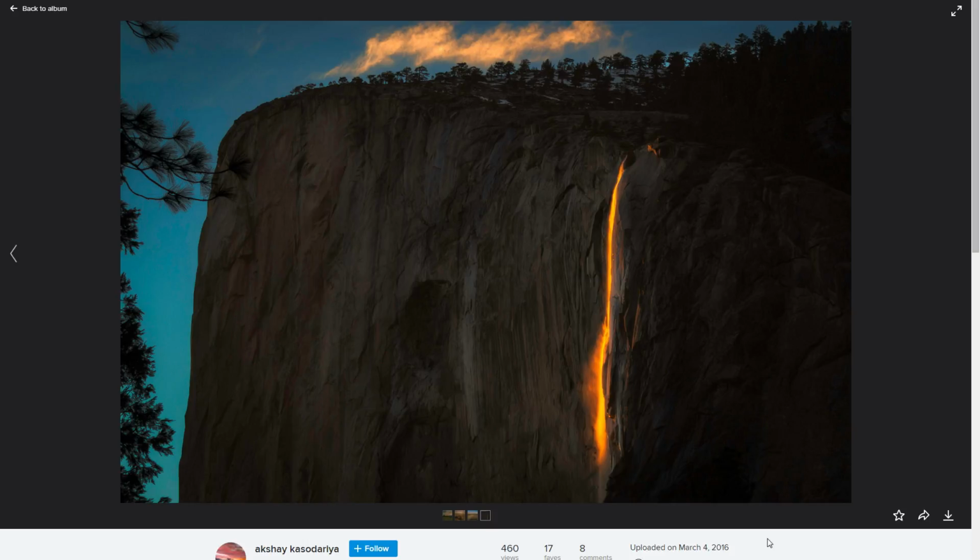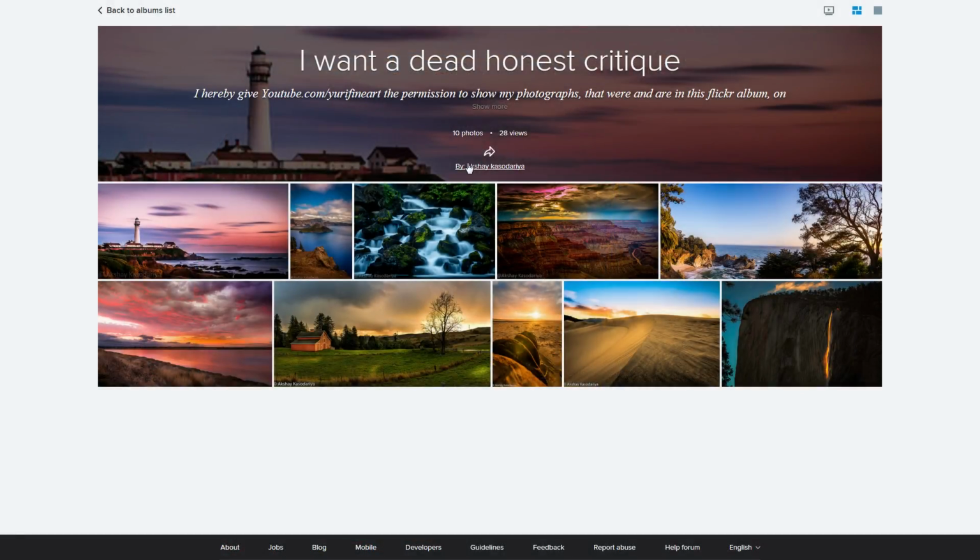So these were the 10 pictures of Akshay. Thank you very much for submitting them. I think you have some amazing pictures and really a lot of talent. Just watch out with some of the editing, because you can really go too far with it, especially in this picture, way too far, as well as in this one. And yeah, other than that, I think you really have a lot of cool pictures, a lot of cool composition. And yeah, definitely keep on shooting, and I hope you could take away 1 or 2 tips from this video.